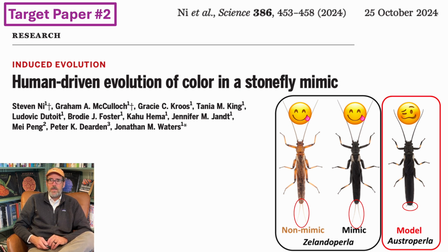Also, red text is associated with the model, which is poisonous, and I also put these emojis up there. Yucky, making your stomach hurt, versus yummy. The non-mimic and the mimic are both very palatable and edible for birds and bats.